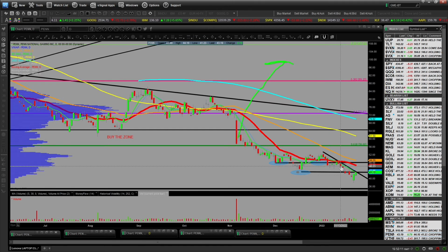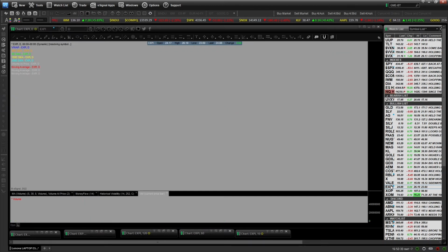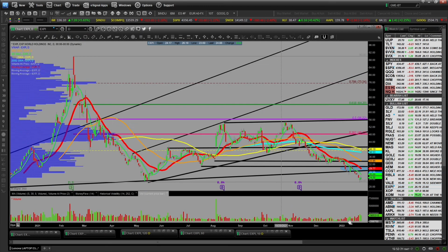PENN, we talked about this yesterday. That could be a bottoming. Because if you look at the action, down, doji, engulfing bar, outside reversal day where you gap down, because remember, this is the open. You make a new low, then close back above. That's considered outside reversal. Here comes the trend line. Here comes the 20-day. It's absolutely due to bounce. So I like it a lot. But have a stop.